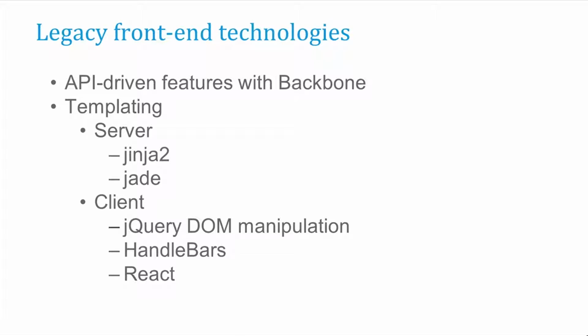And the thing that was not so good was our templating situation. How are we generating markup? We're a Python shop, and behind the scenes we were using Jinja. We had some Jade mixed in there. There's a Python implementation of Jade. And then we were also using Handlebars for client-side templating. And there's even React in some dark corners of our site. And then finally, the worst offender of them all was jQuery DOM manipulation, which was happening on some of our core pages and was very difficult to debug because it happened in unpredictable ways.